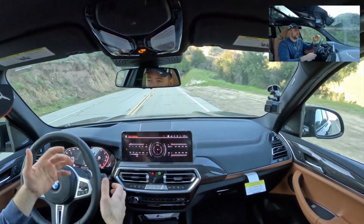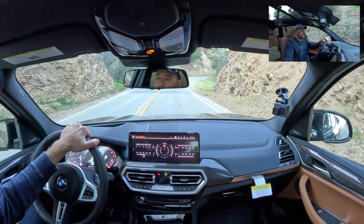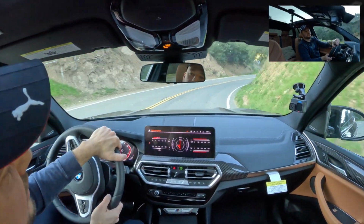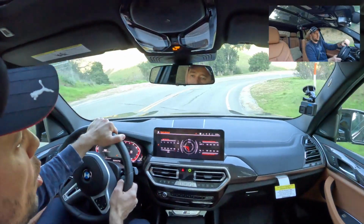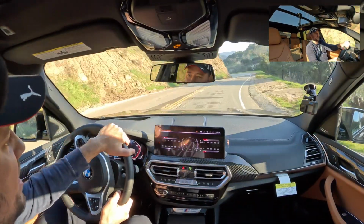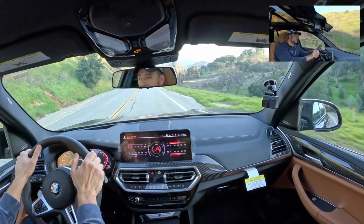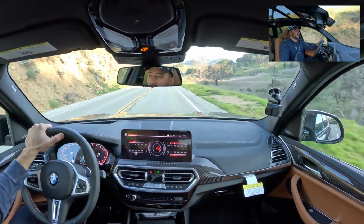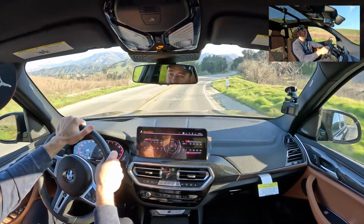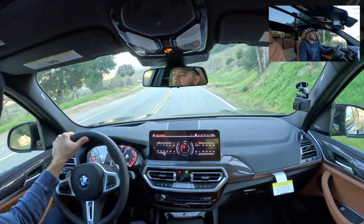Let's say in any dangerous situation, if somebody brakes in front of me, I know I can brake and this car will stop, or I can overtake someone in front of me very easily, and I know this car will hold me in place, because that's just amazing how it steers through the corner. It's just a capable performer. And the B58 is the heart of this car, just how nicely it's capable of carrying you through all of this.